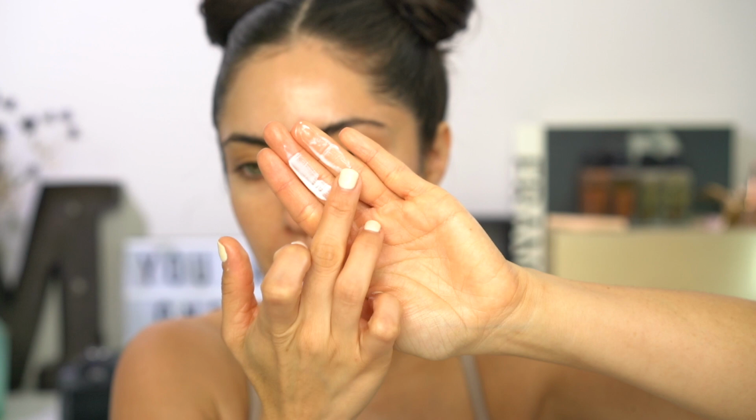You can't really tell on camera, but the primer is definitely a little lighter and more watery. See that when you spread it out? Moisturizer, primer. Do you need both? I think that's really up to you. I personally don't tend to rely on primers. I rely on moisturizers. I'm also going to pop on this new BIOSSANCE Rose Vegan Lip Balm.